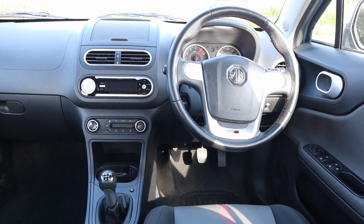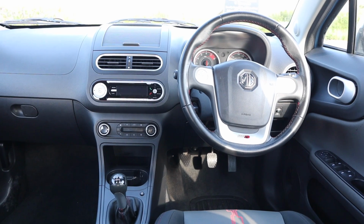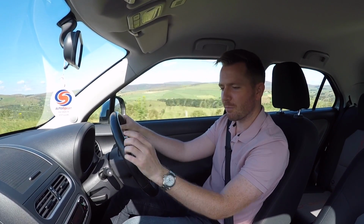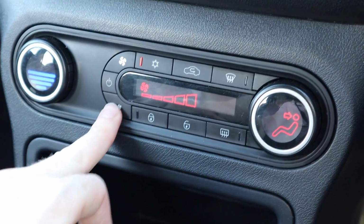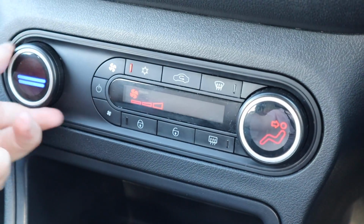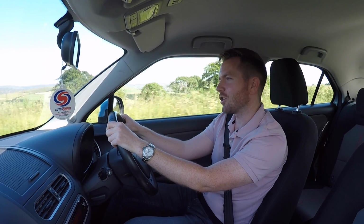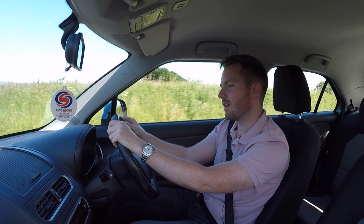Moving inside the little MG, it's more of the same. If you were to see a picture of this interior, you'd think it looked alright, and it does look alright. But when you start to poke around and press the buttons, you realise it's just cheap and nasty. It feels like a Kia from the mid-90s. It feels like a Perodua or a Proton. From the minute you put the key in the ignition, you're reminded that this car was built to a very strict budget. Let me show you this.